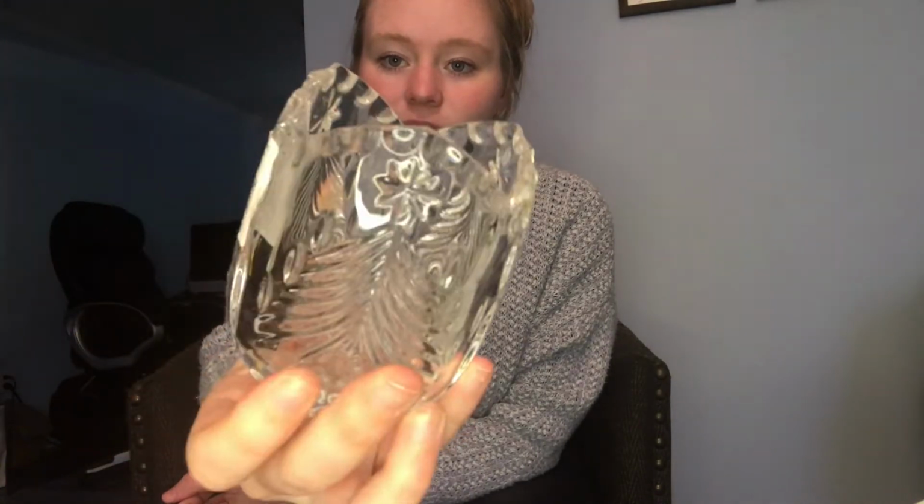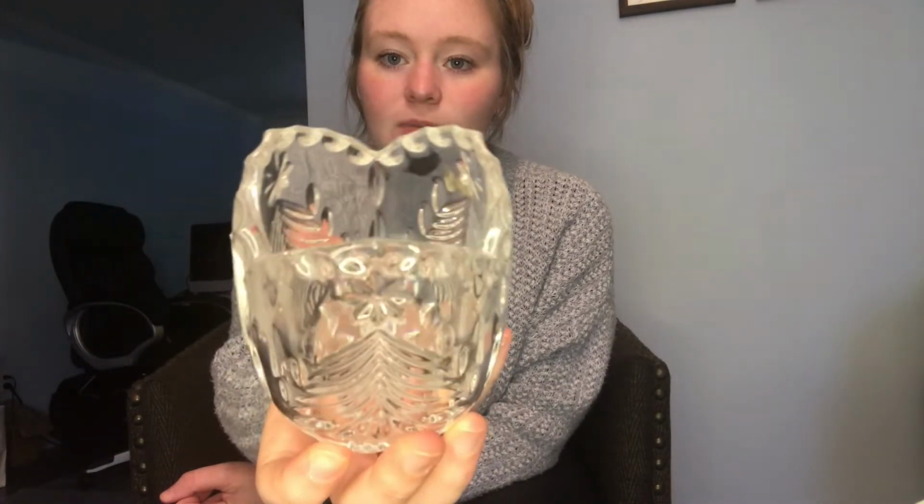And then the last thing, okay, one Christmas thing. We can't decorate for Christmas this year really because we're living in my parents' house until we find our own place. But when I saw this, I could not resist. This was $4 at an Ohio thrift store. It just has this super pretty etching of these Christmas trees. They're so sweet. And then it's textured at the top all the way around. I just love this.